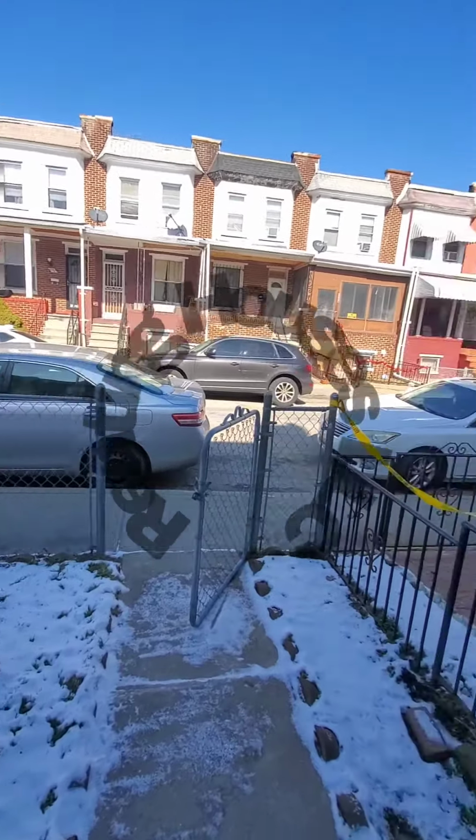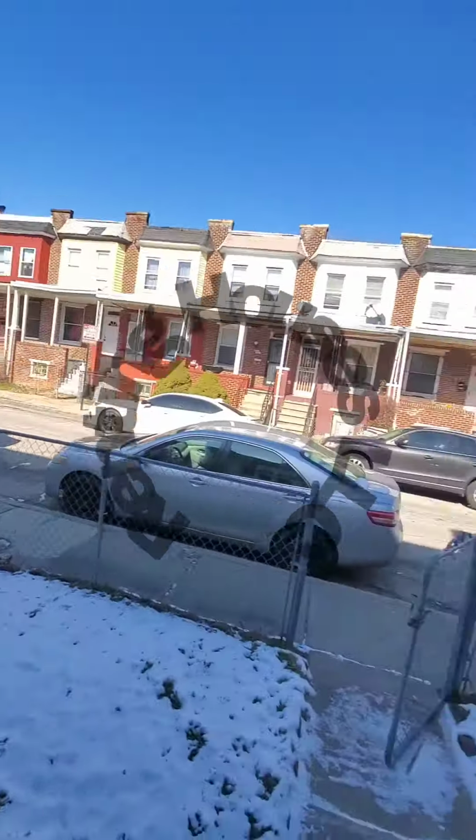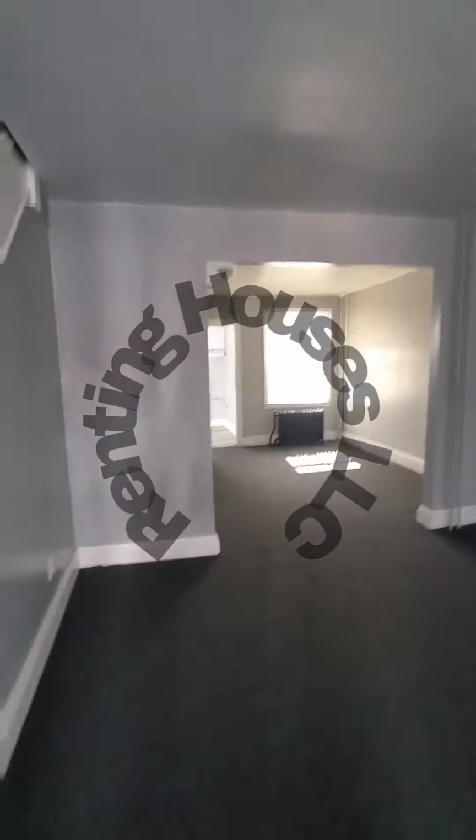Hello, we're here in West Baltimore getting a view of the block. You have a covered front porch. Come on in. So this is a 3-bedroom, 1-bath, just hit the market. Unit is pretty much available immediately.